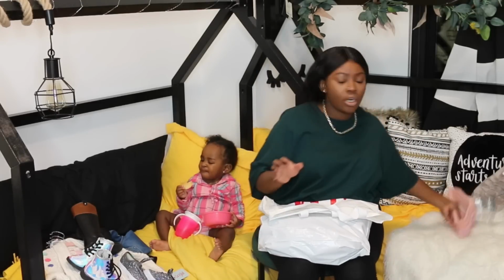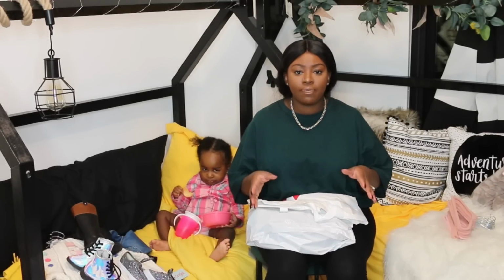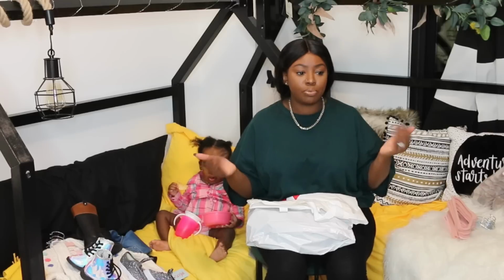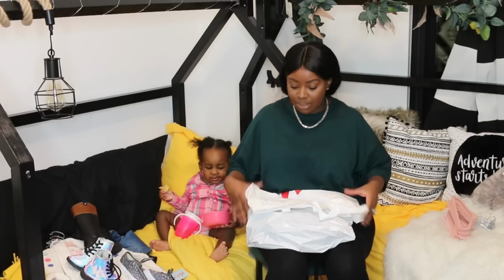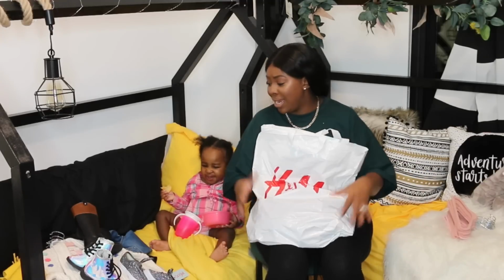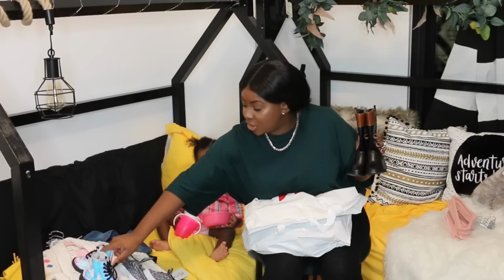But I went through her closet yesterday and got rid of everything she didn't need. I like to go through every few months, maybe about every 3 to 4 months, and pull out stuff that's got dingy or stained, too small, whatever the case may be, and just replenish. Didn't plan on replenishing this much, but we did. So I'm gonna start with Children's Place.